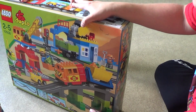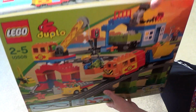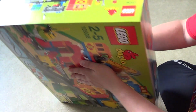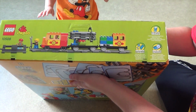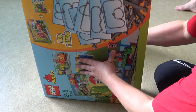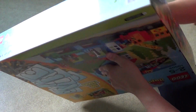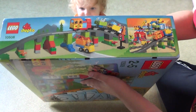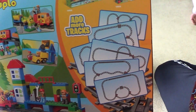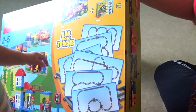We have the box here. We have a train there. It's a big box with a lot of pieces. Here are the parts. Bridge. And you can buy extra tracks. So let's open it.